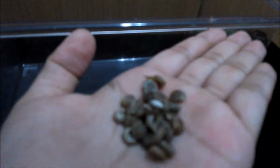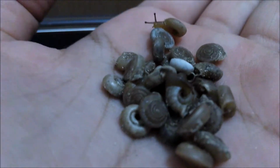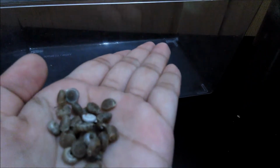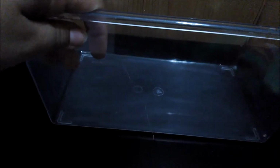So here is the container that I already cleaned, and here are my snails. Thank God it focused. As you can see, they're so beautiful. I kept them aside in a tissue just until I finished. I went down my building and got some sand, and removed all the dirt from it. And I kept some water in the soil so that it would be easy for me to put into the container, and I will show you everything.